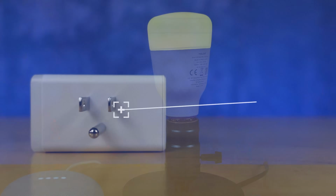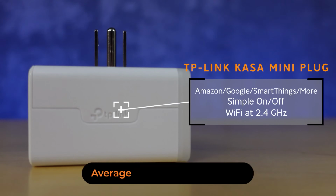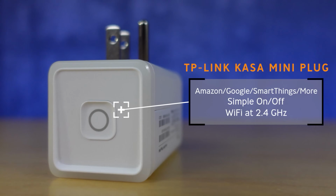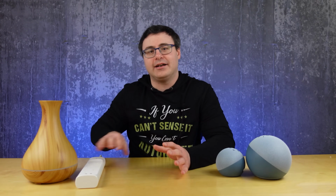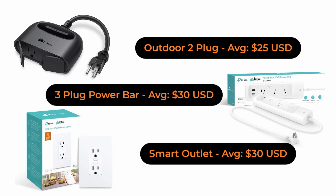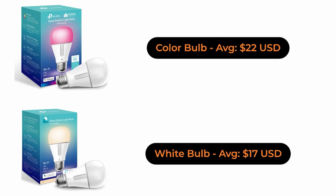But TP-Link and their Kasa lineup work with Google Home, Amazon, and SmartThings, and have an easy Home Assistant integration, a custom Hubitat one, and you will find that all of these newer products that they've created are working locally or very fast. They have light switches, smart plugs, bulbs, power bars, and all of those will work pretty much across the board with anything else you have in your home.